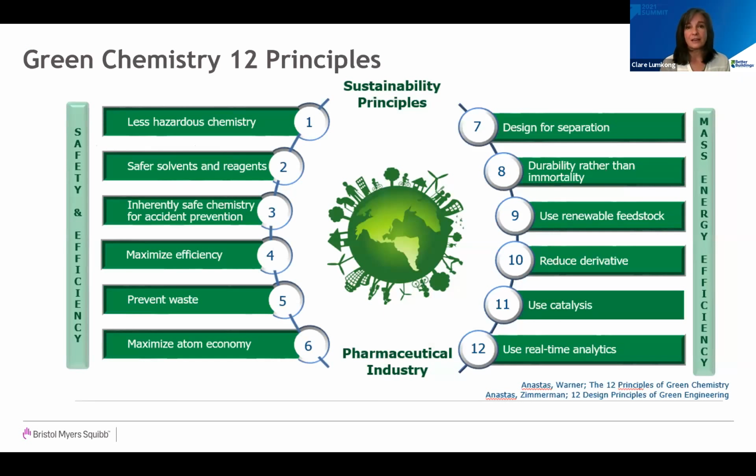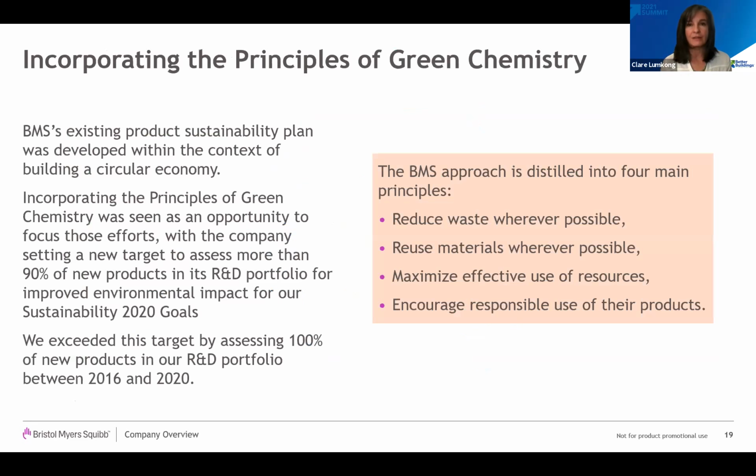And our researchers are committed to adhering to the 12 principles of green chemistry in our drug development and manufacturing processes. These principles incorporate safety, environmental impact, and efficiency into the program, and they're endorsed by the American Chemical Society, the Green Chemistry Institute, and BMS is actively involved in that. So I'll give you some more details on that in upcoming slides. But it does certainly embrace the drivers based on the 3 Ps: people, planet, and profit.